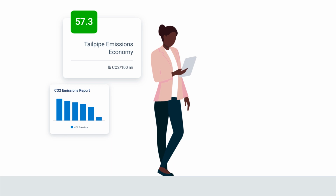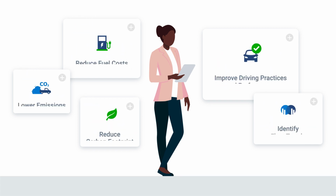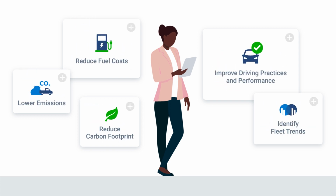With this data, you can identify your key areas for improvement, and you will be able to properly gauge the success and impact of any of your efforts. You can also compare your performance to other similar fleets within the Geotab ecosystem to see how you measure up. Once you have this benchmark data, you can start taking specific actions to reduce your CO2 emissions.